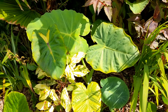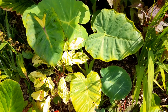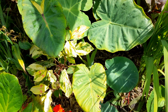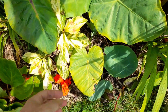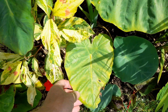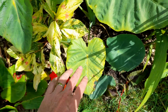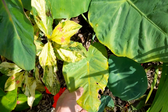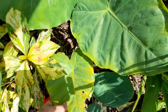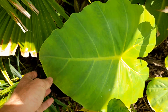So this year it's doing quite well, and when I say this is what I like to see, we're looking at the leaf sizes. So we can see one of the early leaves here, which is starting to go over, literally about the size of my hand. Next leaf, literally double the size, and the newest leaf just opened is doubled again.